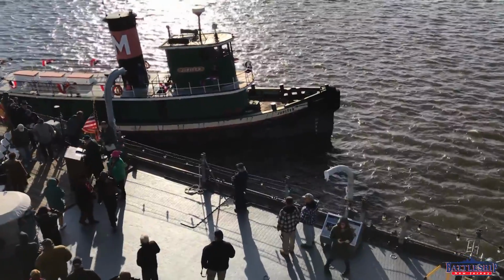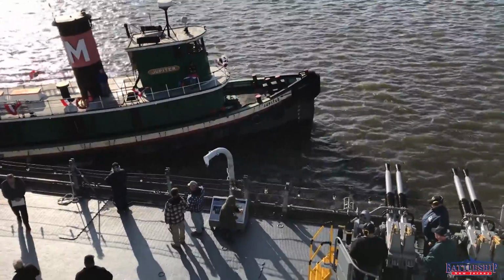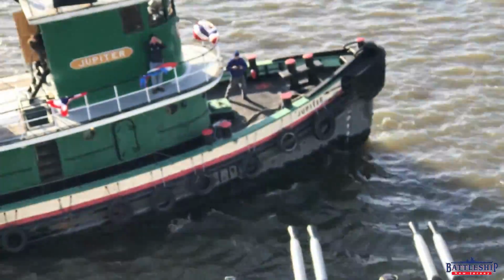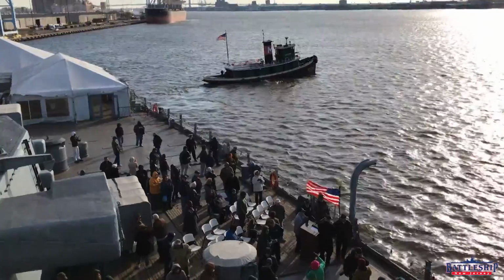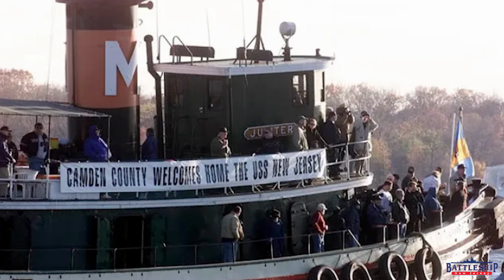As recently as 2017, the tug Jupiter has come alongside Battleship New Jersey. But that's not where her connection to the battleship starts. Back in 1999, she is one of the ships that escorted the battleship up the river to her new berth in Camden. But our relationship with Jupiter goes even further back than that.